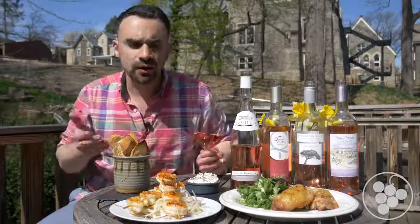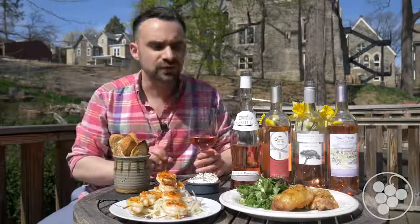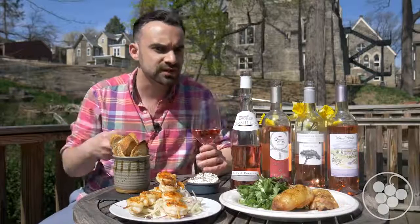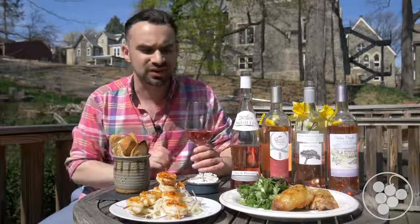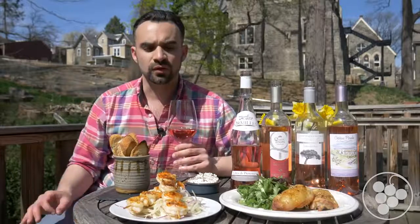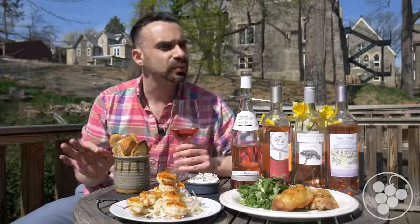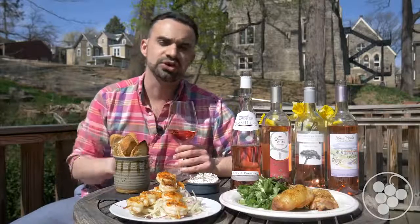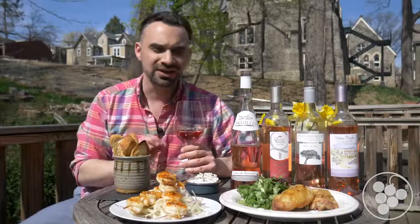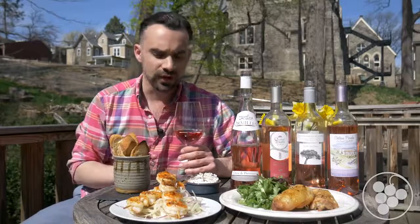So consider it with roasted chicken, which we've done here with a little persillade, which is essentially dried shallots, parsley, and some other herbs, just lightly dusted on there with a green salad. Consider it as well with grilled shrimp, which we've done here just simply seasoned with salt, pepper, and a little chili flake on a bed of shaved fennel and red onion in a really light wine vinaigrette.